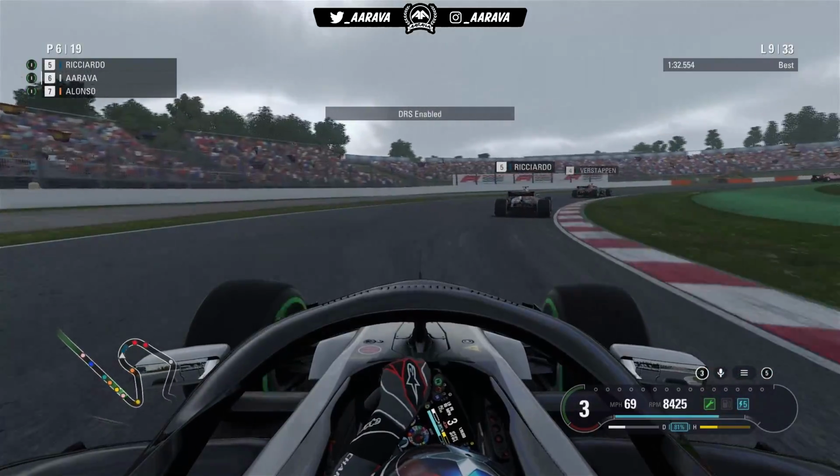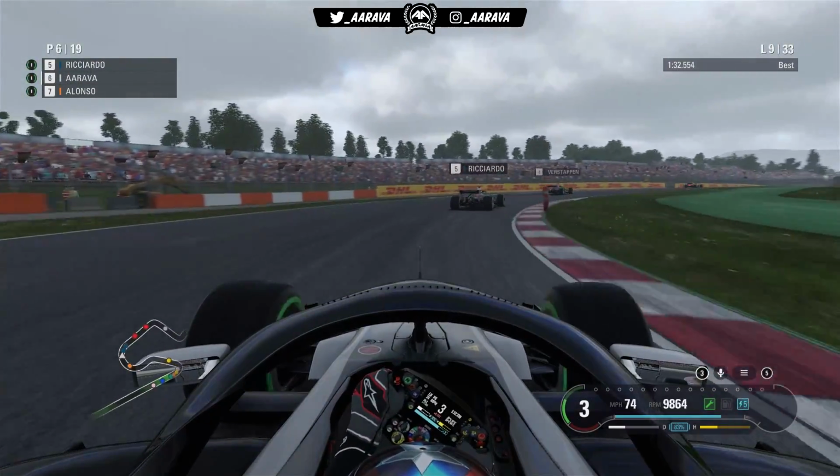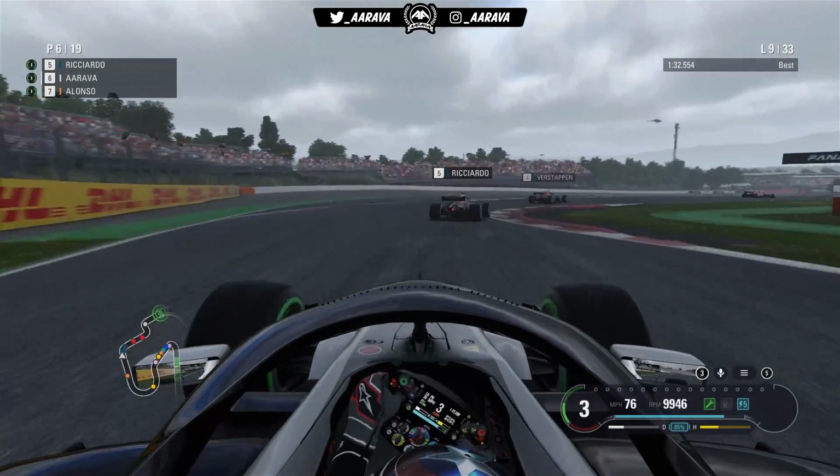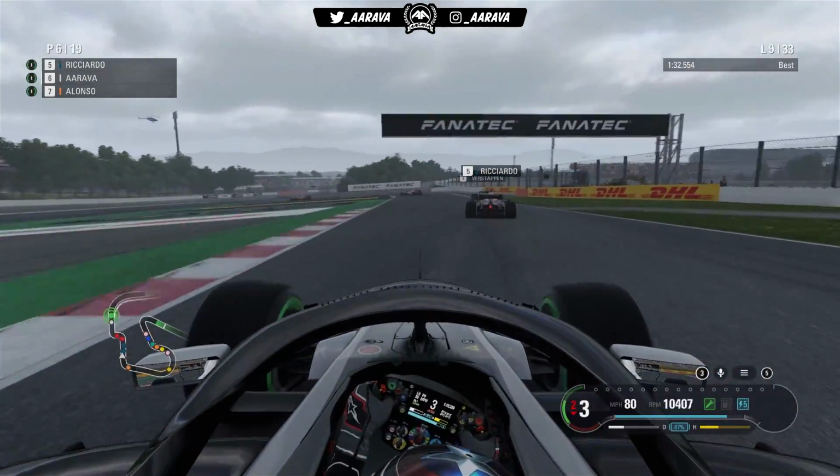At the moment, my engineer is talking about coming in for the dry tyres. It still looks quite overcast, but the DRS is enabled, so generally on the F1 game, that is when you know it is time for dry tyres usually. So we're going to come in this lap. We're not too sure if one of these Red Bull cars and the Ferrari of Vettel or my teammate is going to come in. Let's see.